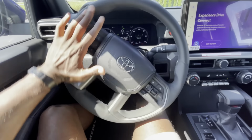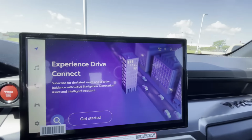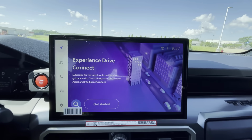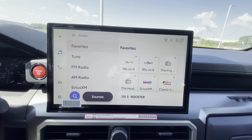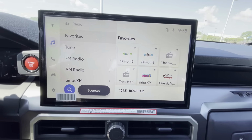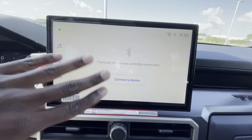So leather wrap steering wheel here. There's the horn. Love having the bigger screen in this Tacoma. We have the option to use the navigation subscription. For audio, we do get AM, FM, XM, Bluetooth, and then wireless Apple CarPlay and Android Auto compatibility. When your device is connected, you kind of have everything there.